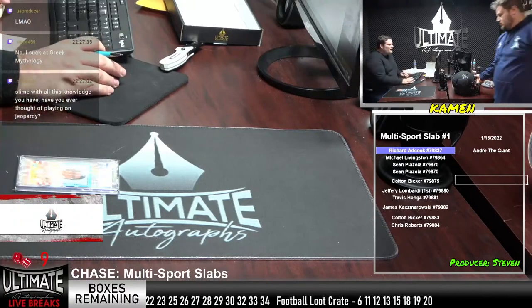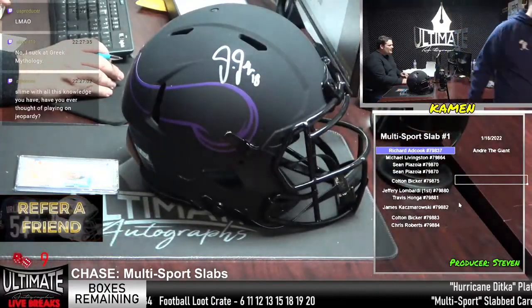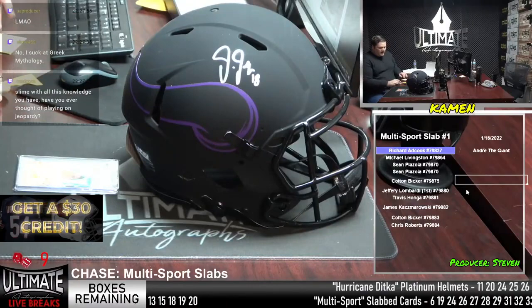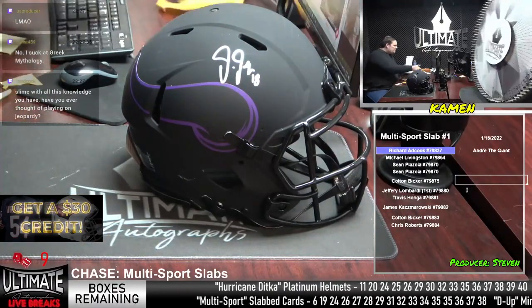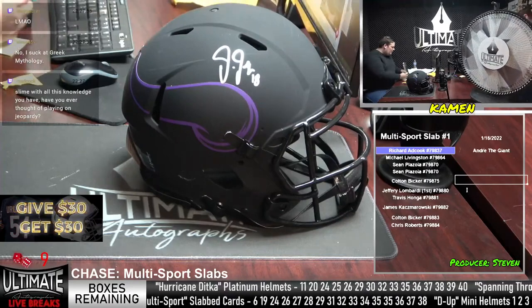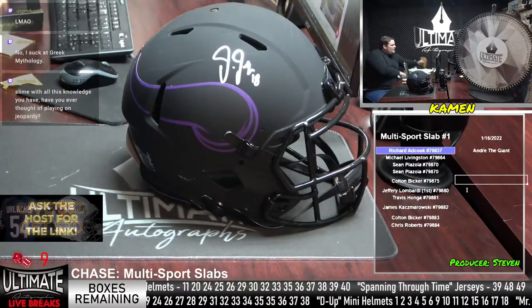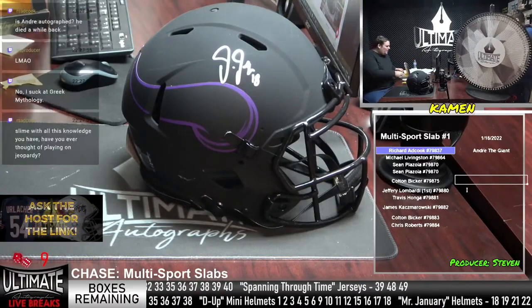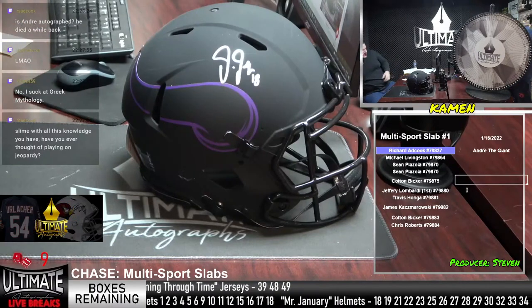Let's see where we're at in our break page. Give you guys an update. So we haven't really moved on any of the breaks. So we're going to do the top spot chase. And if we don't get any orders and are not within 4 slots or less after we do this wheel spin, that'll be the show for tonight. So you guys want to keep the night going, hop in and fill some orders. We'll keep ripping all night long. But this is probably it, unless you guys fill the orders.